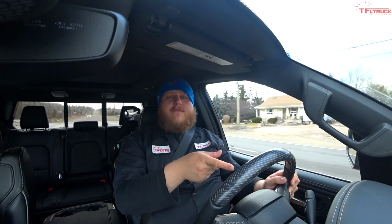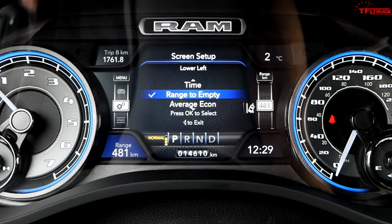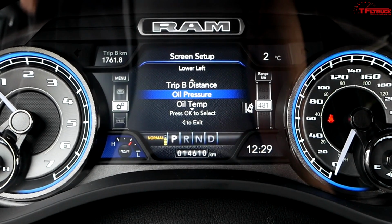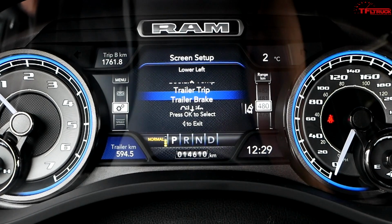So same goes for the screen here in my info cluster. It has 4 corners, which are all customizable. You can change what you want to see in each corner, and this is a gorgeous screen. Not only does it look nice, but it gives you lots of great information. So yeah, in terms of interior technology, this Ram is fully outfitted. And then driving technology as well.